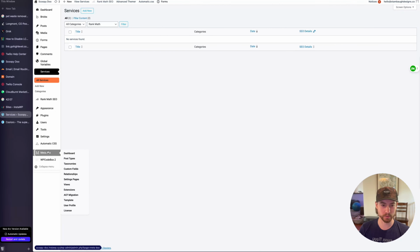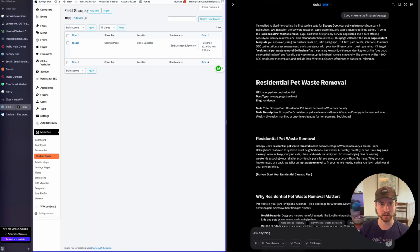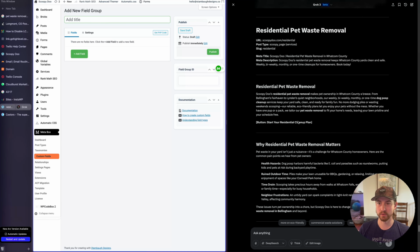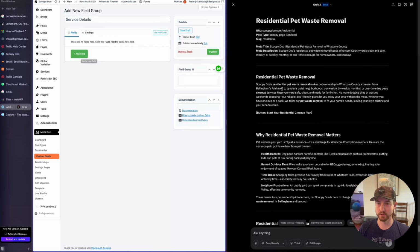Super simple, super easy. Now let's come to custom fields, and I'm actually going to take Grok and put him just alongside right here, and I'm going to start creating the service info, or maybe service details. And let's go ahead and jump into this.